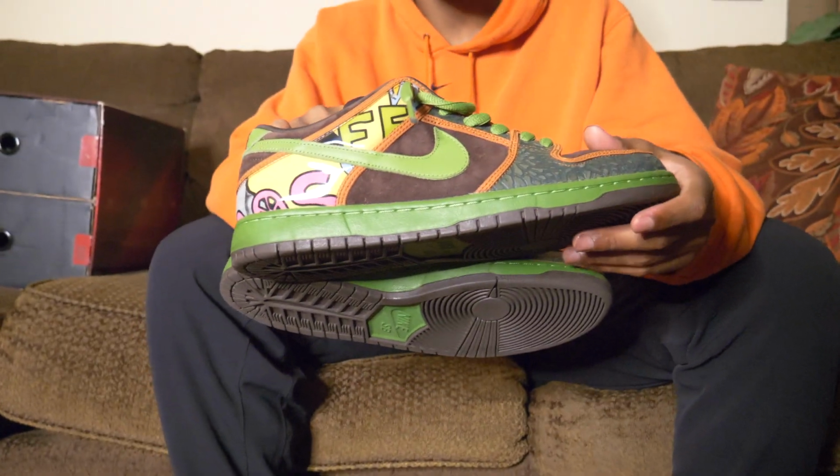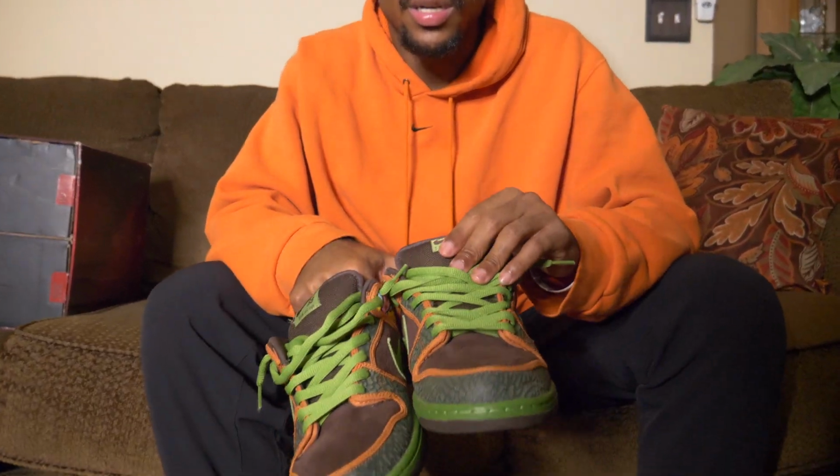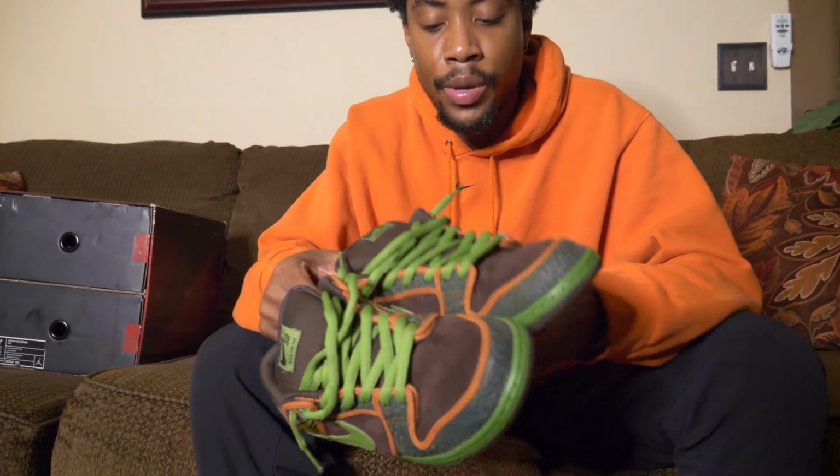We're looking at the De La Soul Dunks, the 2015 pair. I just love the greens, the browns, the oranges on these. Shout out to my boy Nick. Me and him actually wear the same size, so he let them go to me.